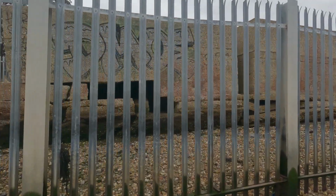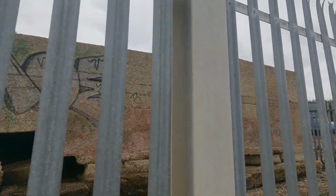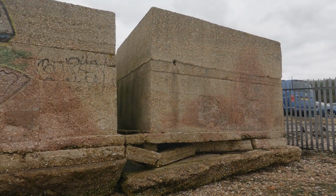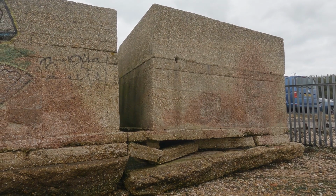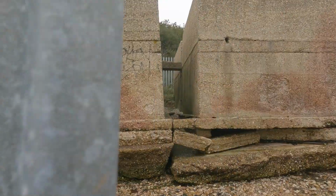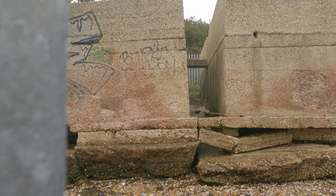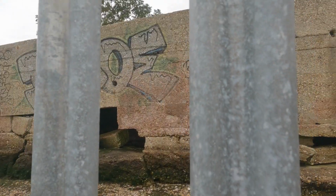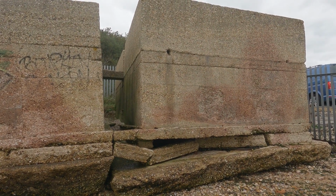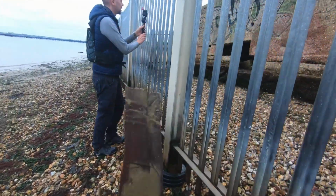So there's two platforms, as you can see. One would have held the gun on it, and the other would have held all the range finding equipment and predictors. And the reason they were separated like that, you can see that separation in the two positions, was so when the gun was fired from, I assume, the larger position there, that didn't vibrate the secondary piece of concrete there, which had the rangefinder and predictor stuff in.